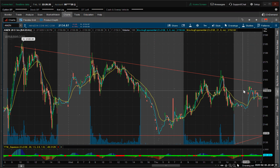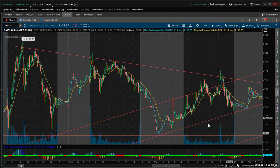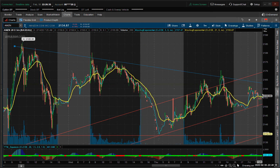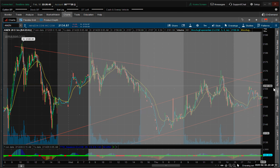Oh, sorry, I need that one. Okay, and I have drawn another one here. All right, so this line and this line and this line here are really forming a triangle. They're really compressing. And as we get into the open here, I'm going to zoom in on just 2 days here.